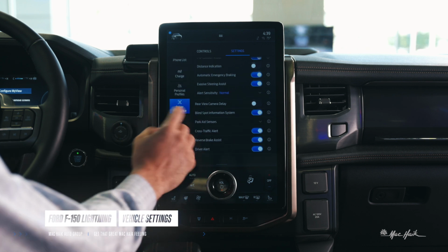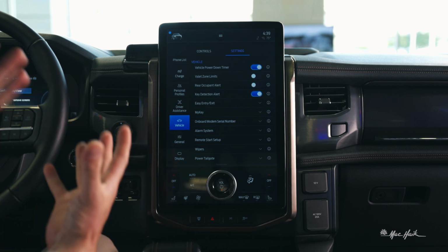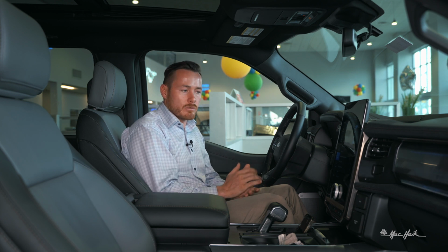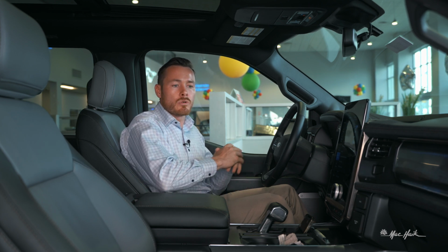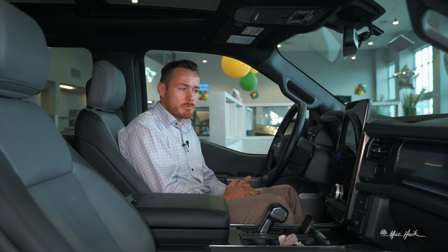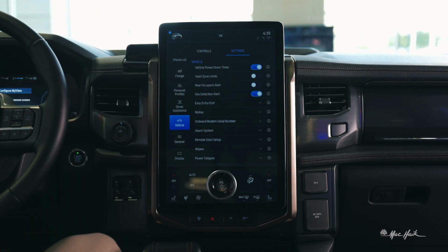Moving on down from here, the vehicle settings. So in the Sync 4 system, the settings are amazing. They're immensely amazing. Now I can change an enormous amount of things on the vehicle that were always presets before and that I was never able to change. A good example of that is vehicle power down time. I can turn that on or off.